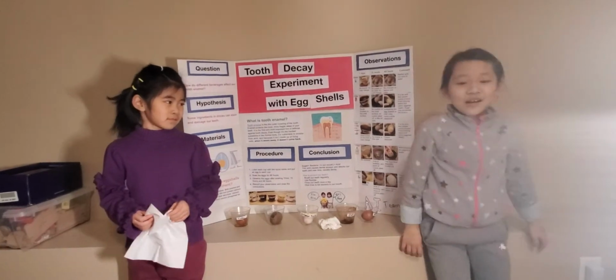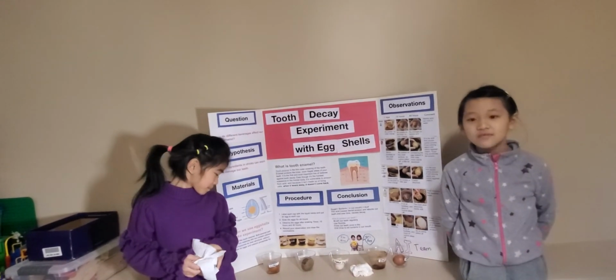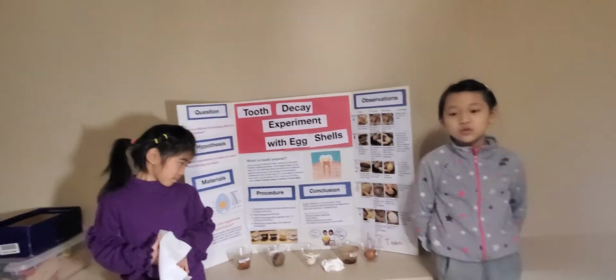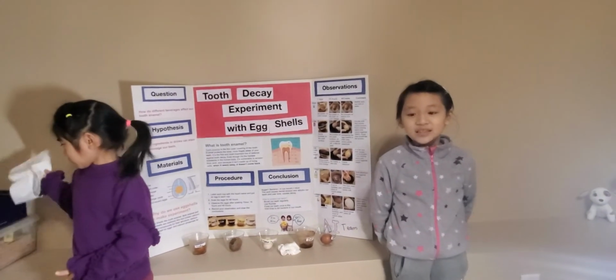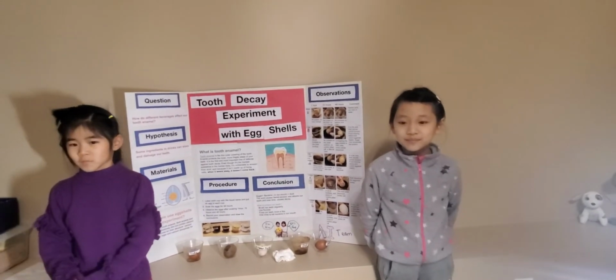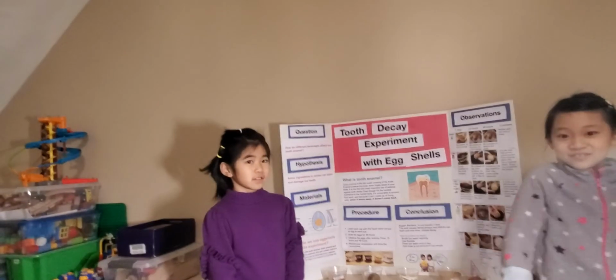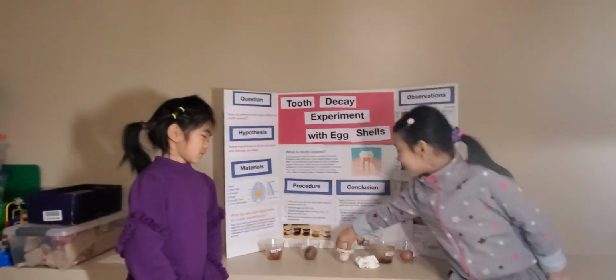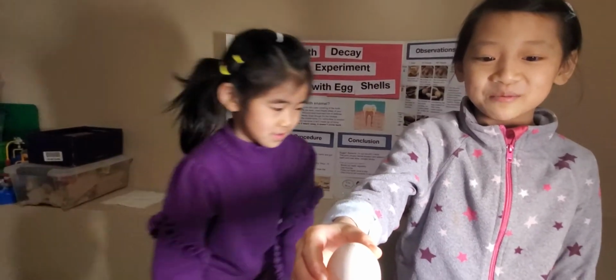Iris, orange. After 1 hour in orange juice, there were no bubbles. After 15 hours, there were a lot of bubbles, and most of the cuticle peeled off. After 48 hours, all of the cuticle peeled off. Comment: food coloring stains and colors teeth. Acid causes cuticle erosion. This is an orange juice egg, and it is very white.